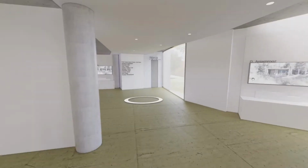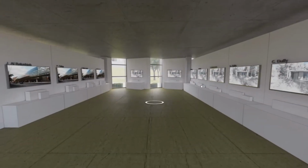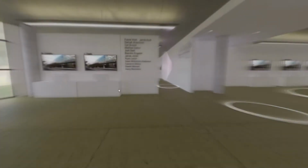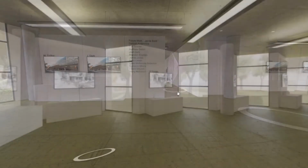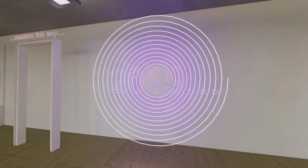The idea would not be that students would be graded on the work within this virtual show. It is merely a means of them showcasing their work to potential employers, and also to allow people to visit the end of year show, which will of course not be taking place this year.